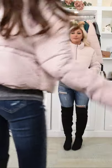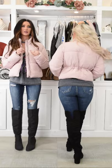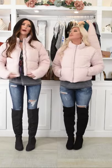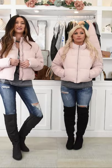It's so comfortable. It's super, super warm, and it's really squishy to me. It's a gorgeous pale pink color, so it'll look amazing on absolutely everyone. I love that it's kind of a cropped fit, and it does have that zip-up detail. This one doesn't have a hood, but you don't need it. Just wear a cute beanie or something.